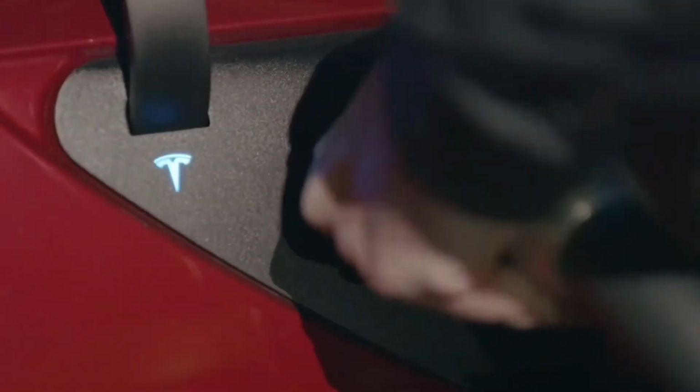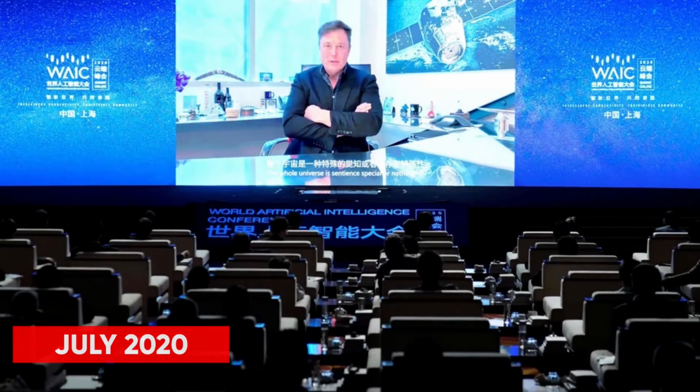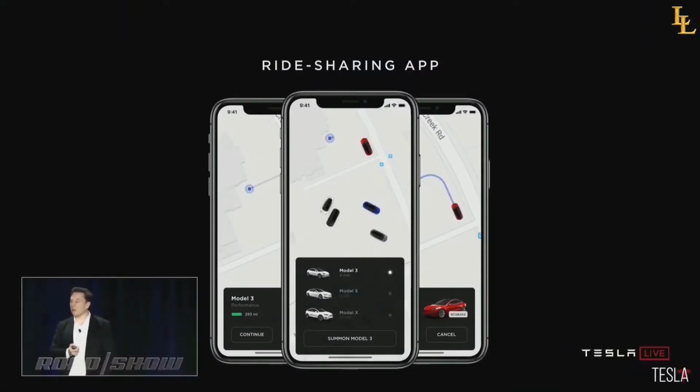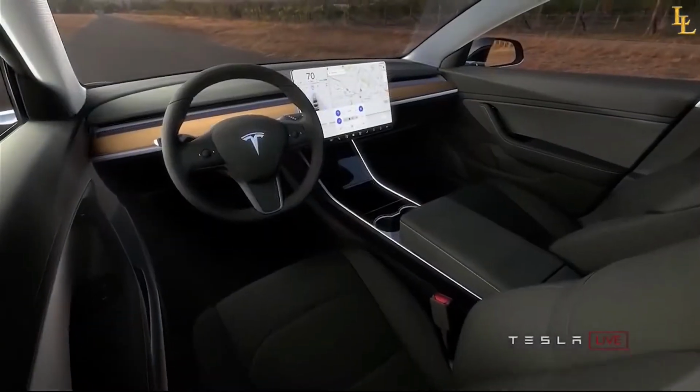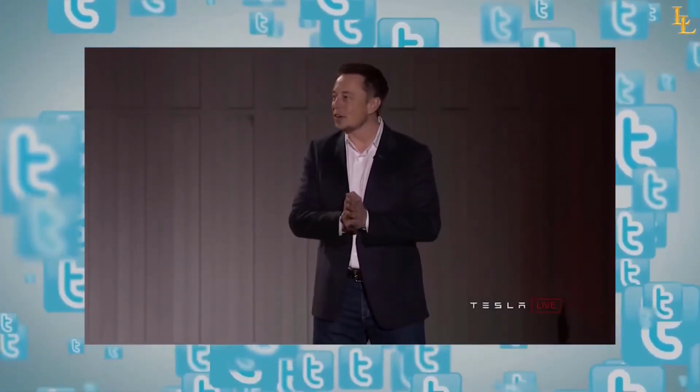In July 2020, Musk told a conference in Shanghai, Tesla would have the basic functionality for truly autonomous vehicles by the end of that year. In April 2019, Musk also said the company would put 1 million autonomous robotaxis on the road in 2020. The company has yet to release any. In July 2021, Musk tweeted that building a fully autonomous car had turned out to be harder than he expected.